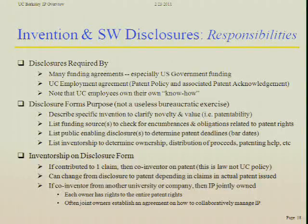And then the purpose of this disclosure form, which I overhauled a year or two ago, is that it's not intended to be a bureaucratic, busy-work exercise. Everything on there is important to our strategy and plan for the IP. Like, who is the funding entity? It helps us understand whether there are any encumbrances. Who are the inventors? It helps us understand whether there's a company or another university that's a joint owner. So everything on there is legitimate and not just bureaucratic work. It helps us understand the bar dates I mentioned earlier, about when the first enabling public disclosure has been or will be targeted, and all the other stuff here.